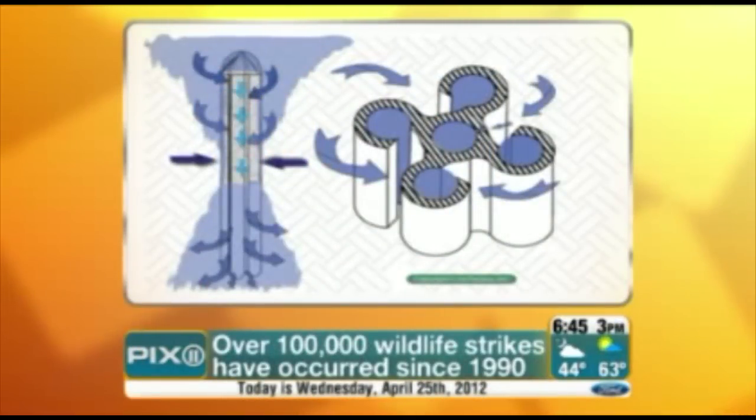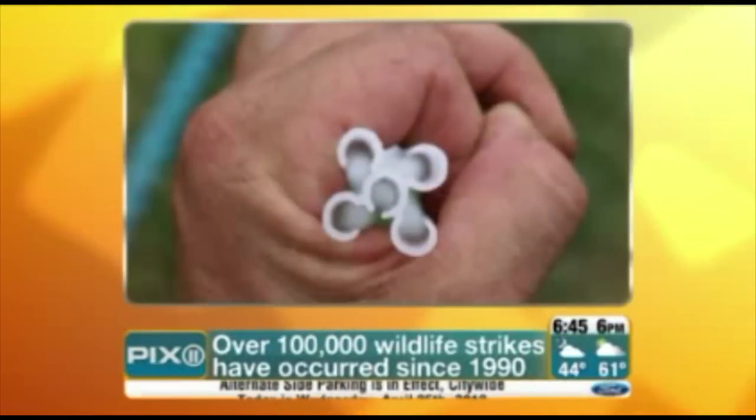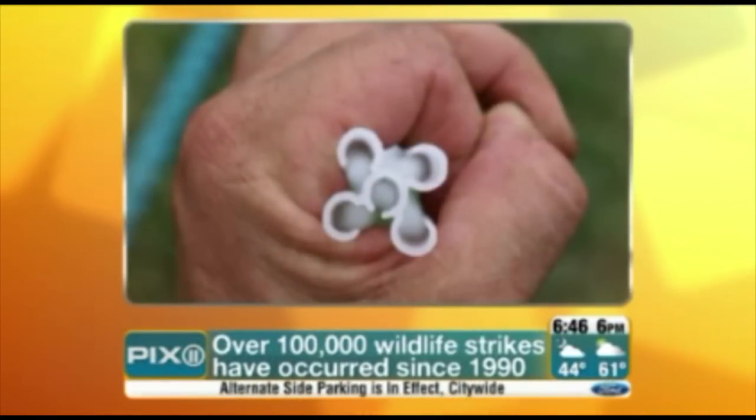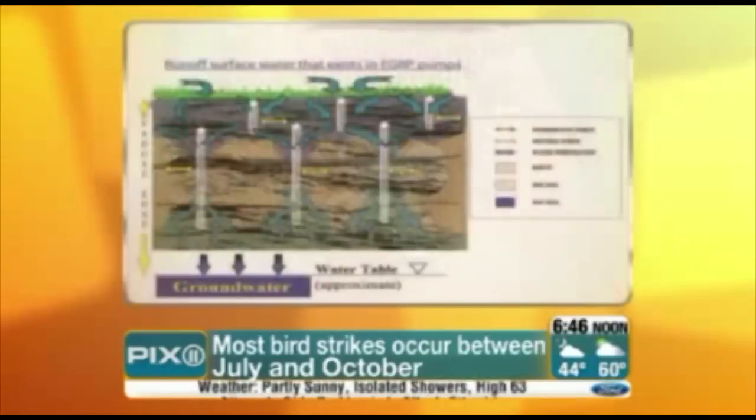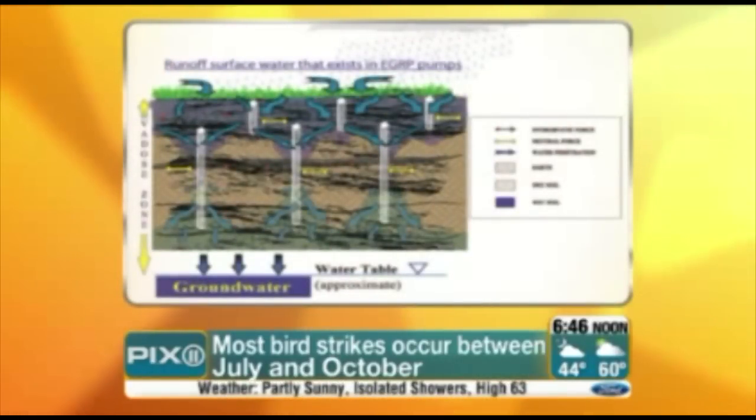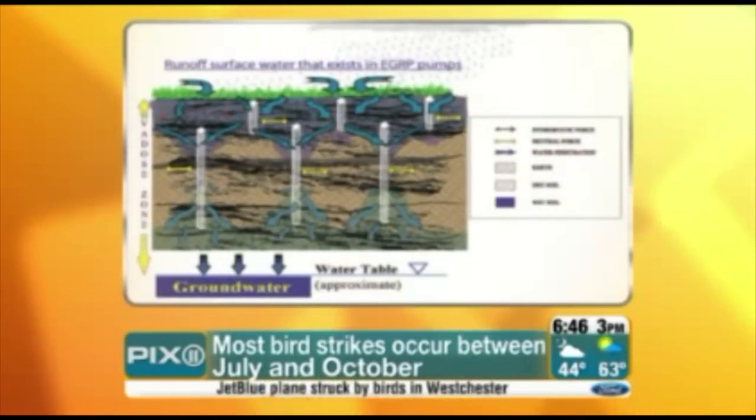It is called the EGRP, which is an energy groundwater recharge pump. But essentially, it's a water pump for standing water. What we have is a proven green solution that has the ability to eliminate standing water. And essentially, that's the source for many of these birds. Not the case in some airports where there are reservoirs and natural habitats, but for standing water, you eliminate that, you eliminate the birds who need that to thrive. Exactly. We harness the energy from the expansion and contraction of the earth and hydrostatic pressure to actually draw the water into the ground.